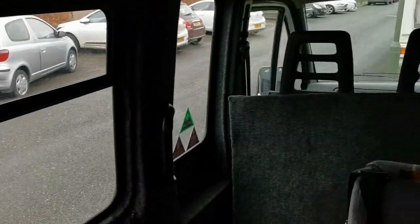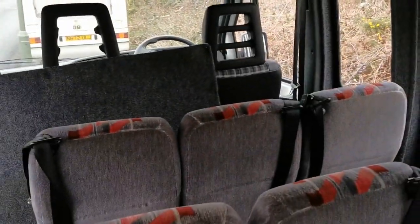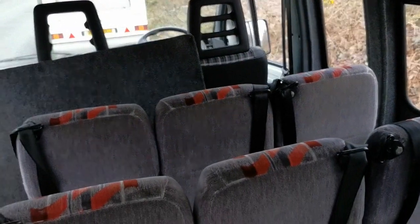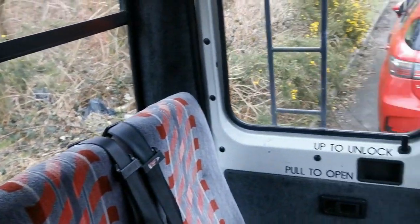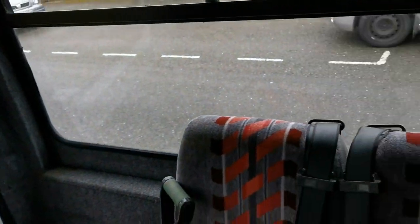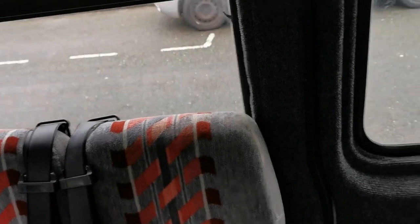So a quick look around the interior first. You can see the seats are still in place. I have unbolted them. That was a nightmare in itself. The bolts have been in here for a 21-year-old vehicle, so they were pretty well rusted up and crusted. But these seats are currently on eBay, just £25 to clear them out. They're not in brilliant condition, but they've all got seat belts on them.